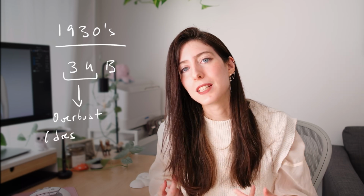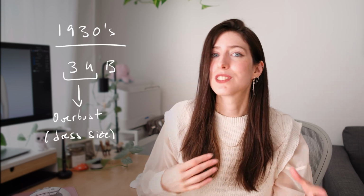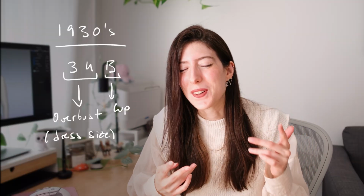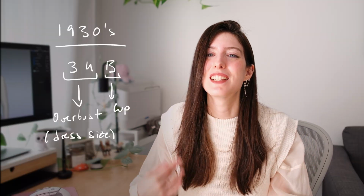So at this time, you would get a number that was related to your overbust measurement, and then a letter that was related to more or less how big or how small your breasts were in relation to your frame.